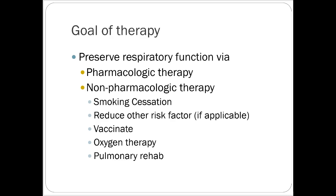Goal of therapy here, we want to preserve function. Non-pharmacologic options are as important as pharmacologic options. We want to support smoking cessation, and reduce other risk factors if they have environmental exposures or something like that. Vaccinate the patient. These patients are at really high risk for pneumococcal pneumonia, so those vaccines and influenza too. Those vaccines are really important. Oxygen therapy can be important.